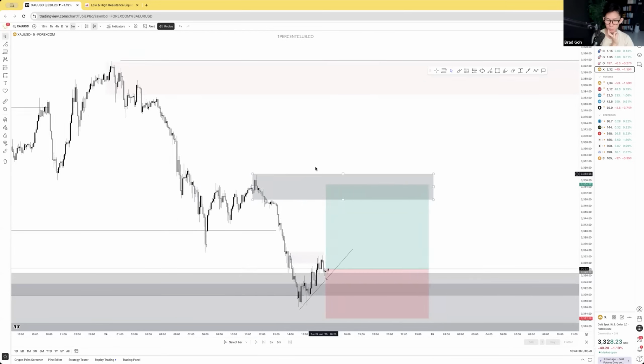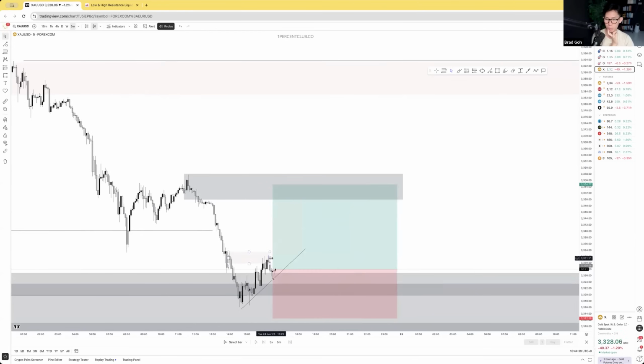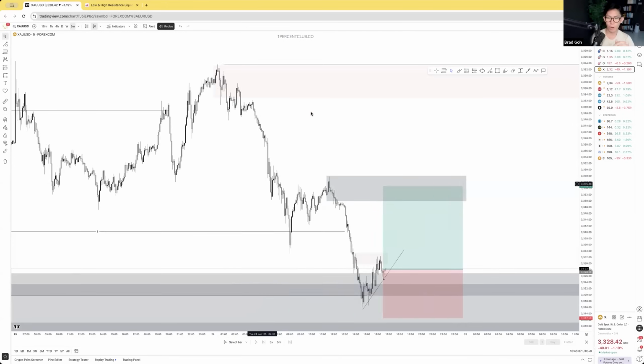15-minute supply. If price is able to just blast right through this one right here, this most recent supply at the last lower high, then yeah, price can easily come out to this area right here. So this is really that last area of resistance that price has to overcome in order for it to pull back to the near point of interest. And then this will be the next level where price has to break through in order for price to come all the way up here. Okay.